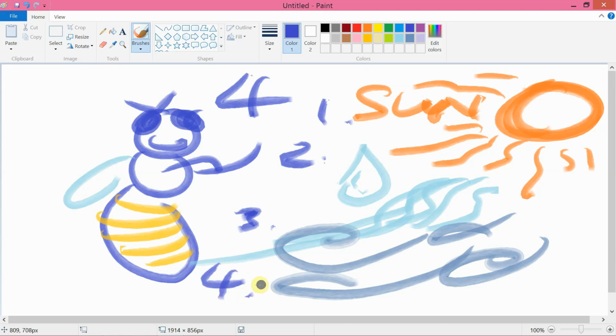And number 4, they need privacy. They like it quiet. They like it very quiet. They don't like high traffic areas. Definitely not next to a busy highway. That is a very bad place. They like it somewhere quiet, so not near humans or animals, somewhere kind of high up.